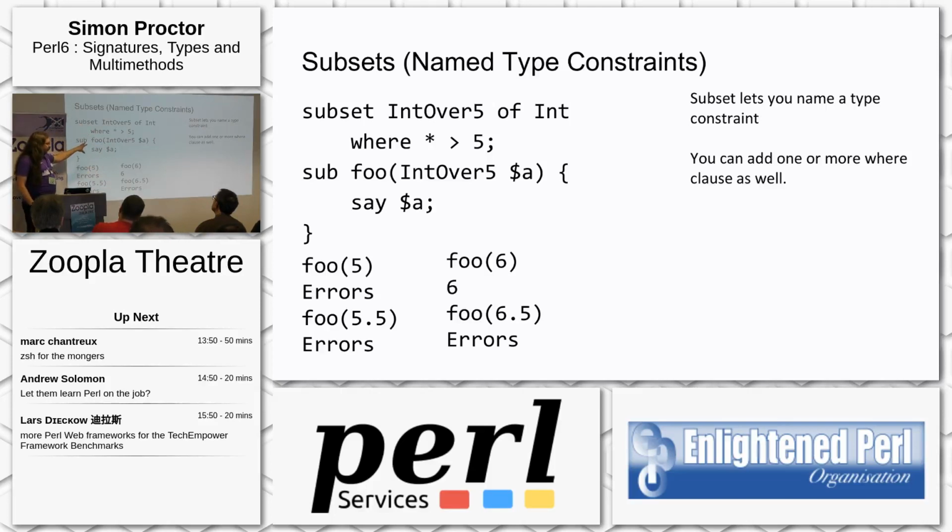But this allows you, if you're going to be using the same constraints over and over again, subsets are the way to go. I think you could do a subset of any, so you could. And you can also chain where clauses onto that if you really want to. Like, it can get very, very, very crazy.